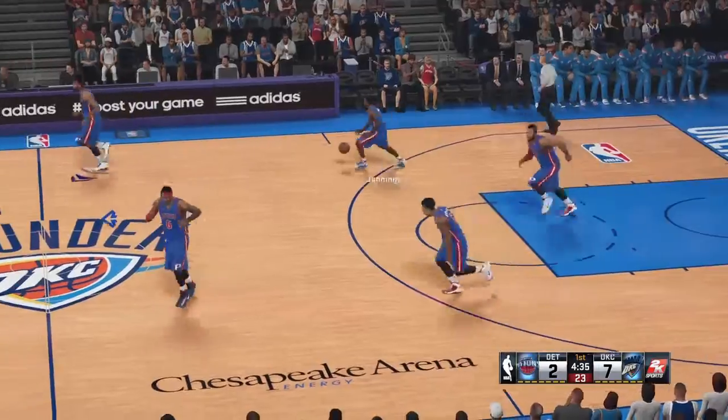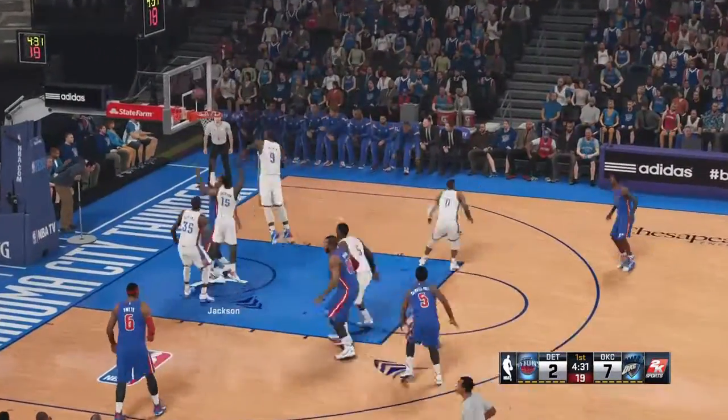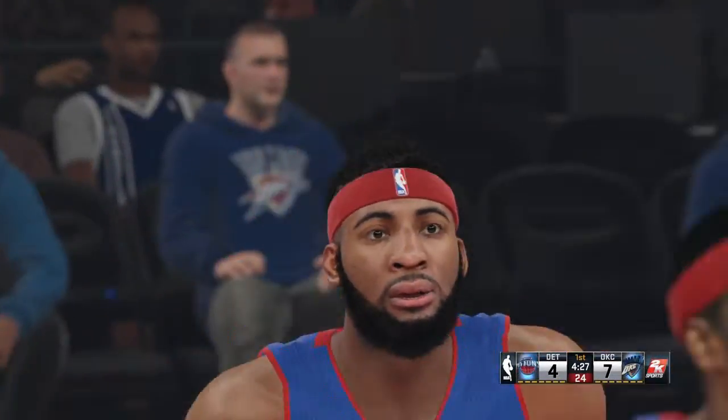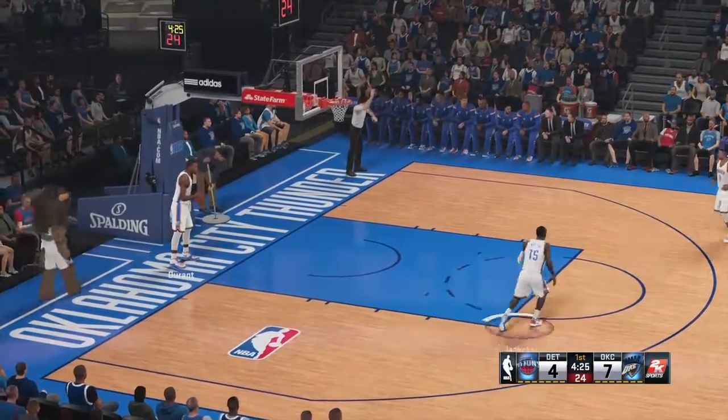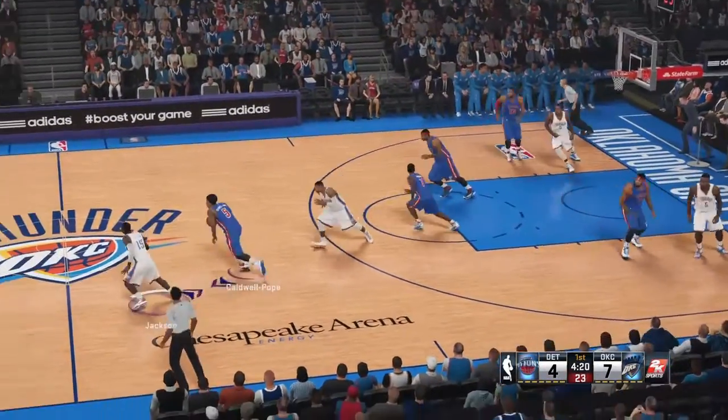Well, the Thunder with an athletic guard rotation between Russell Westbrook and Reggie Jackson. Jackson, of course, not the level of Westbrook, but he brings some similar things to the table as far as size, athleticism, scoring, and rebounding. Oklahoma City's gone 2 of 2 from three-point range here in the first quarter.